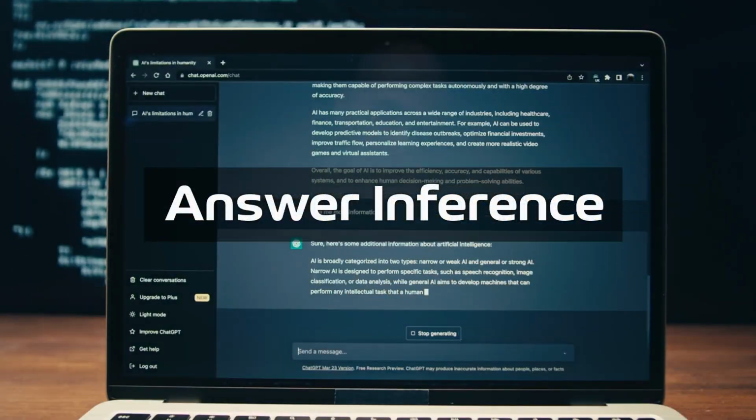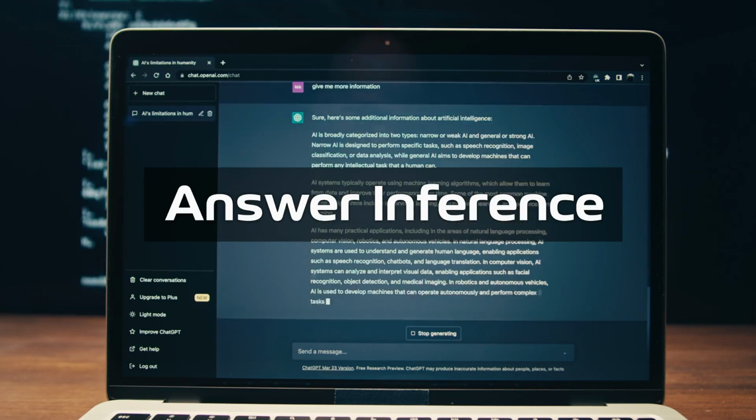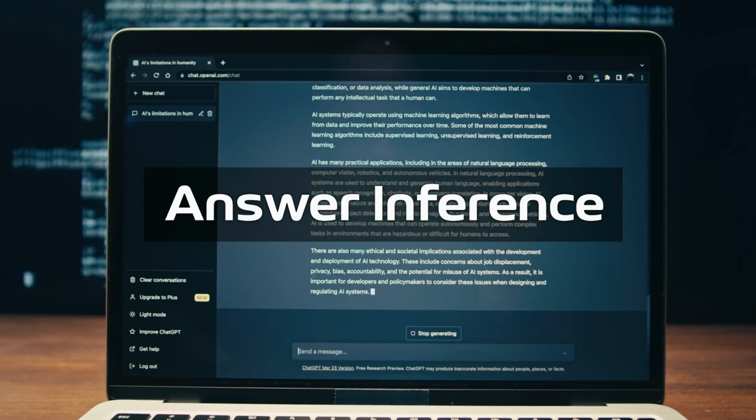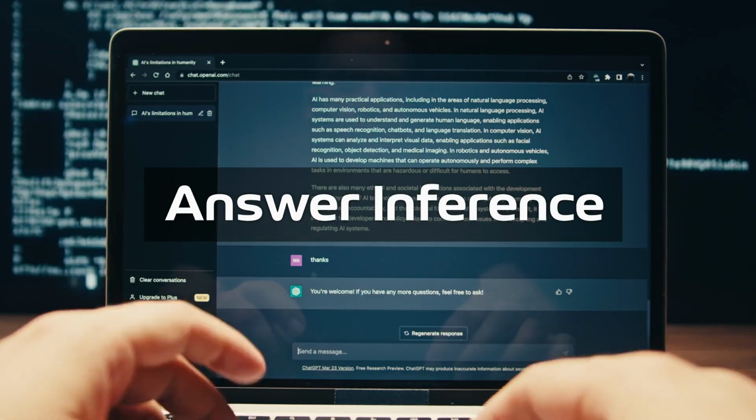The next stage is called answer inference. The generated rationale is appended to the original textual input. This combined input, along with the vision features, is then used to infer the final answer.